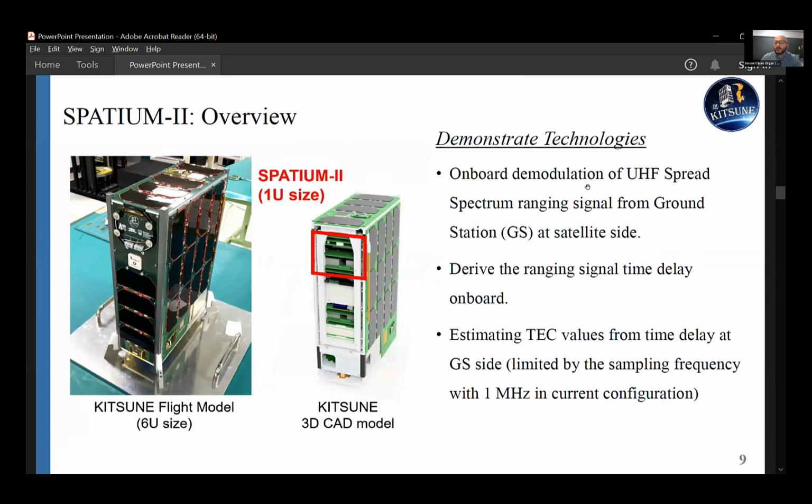We should be able to show onboard the modulation of the UHF spread spectrum ranging signal from the ground station. And we should be able to derive the ranging signal time delay on board. And we will try to estimate TEC values from this time delay we calculated. This calculation will be done on the ground station side. But this is limited by the sampling frequency, as we have 1 megahertz at the moment in the current configuration, and it's not enough to make scientific-level TEC calculations. But from a technology demonstration perspective, it is very important.